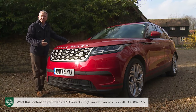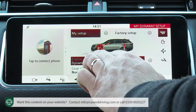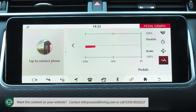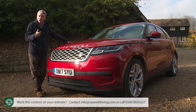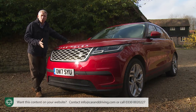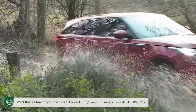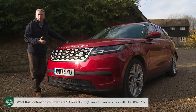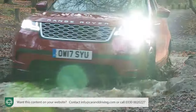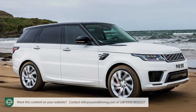An on-off-road pack gives you a configurable dynamics feature, allowing you to set up various driving mode parameters to your specific preferences, and adds in the various extra off-road systems that you might want if you'll regularly be heading off the beaten track, including that Terrain Response 2 setup we just mentioned, and an all-terrain progress control feature, essentially a kind of low-speed cruise control to ease you gently through really gnarly conditions. You might also want to pay even more to add an active-looking rear differential that'll ease you out of really tight, muddy spots. Though, to be honest, if you're likely to need that, you'd be better off buying the more capable Range Rover Sport model.